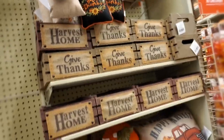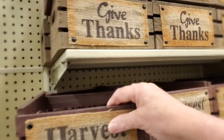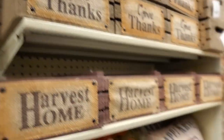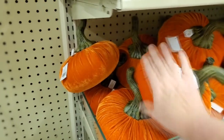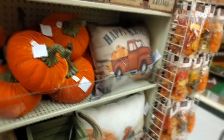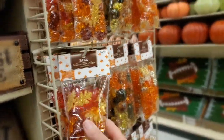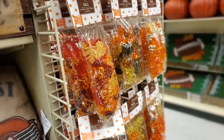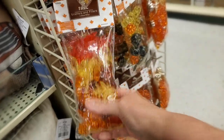These little barrels or these little, what do we want to call these crates? Little crates. Okay, how easy is that to make, you guys? How easy is that? You got your velvety velour stuffed pumpkins there, fall pillows. You got your fall table scatter, which is really pretty, actually. You've got the pumpkins, the leaves and things, different variety of fall leaves and things.